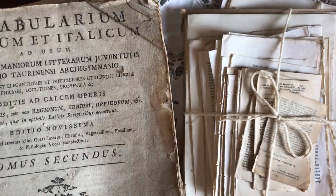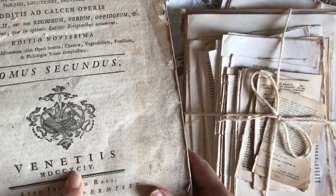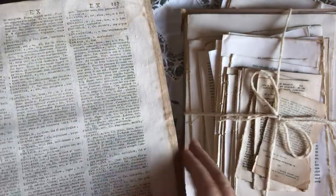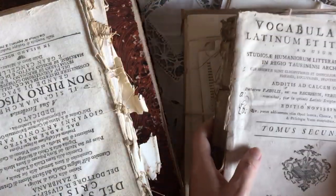For example, this one is from, I'll show you here, 1794. It's a Latin Italian vocabulary. So there's some pages from this one. As you can see, they're quite thick. So I've started getting into them. But eventually they will run out.